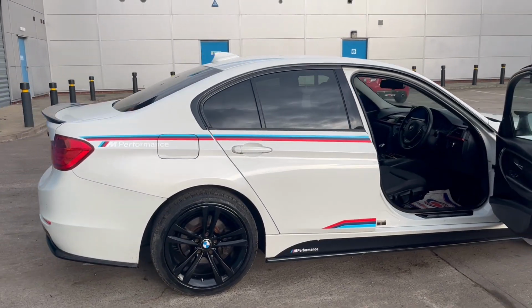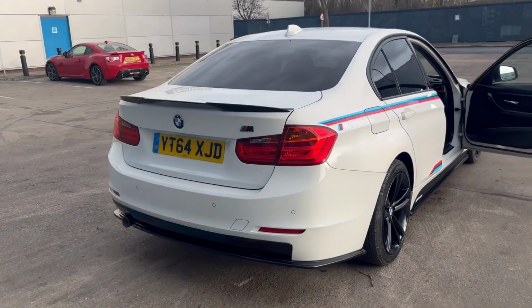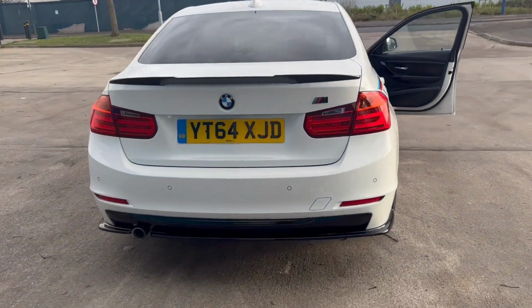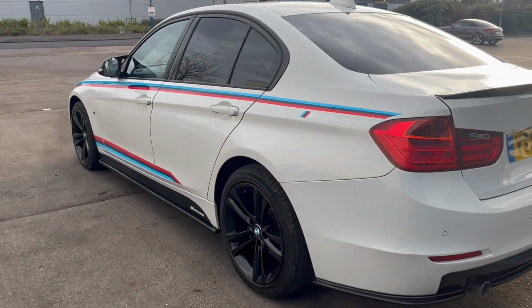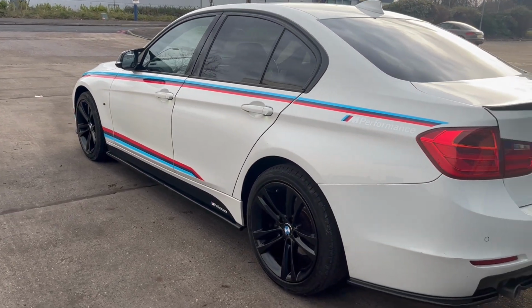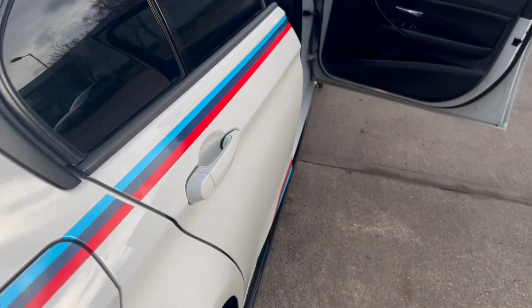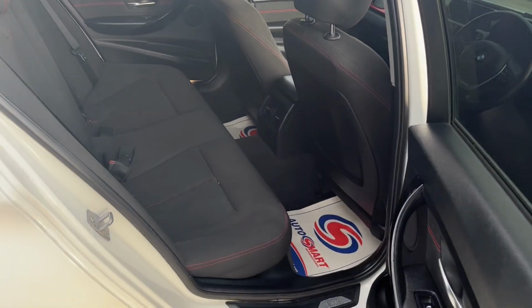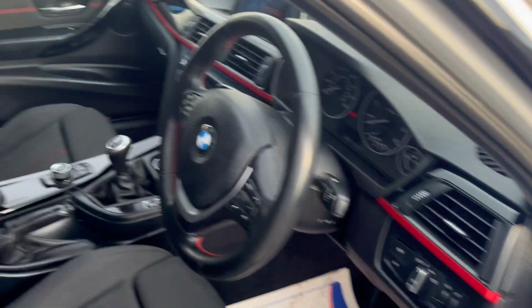It's got privacy glass to the rear, gloss black alloy wheels, park distance control, rear spoiler, rear diffuser. You don't see many like this. Really has been kept in fantastic condition. Boot area is in lovely condition. Seats lovely with red stitch piping, electric windows, electric mirrors.